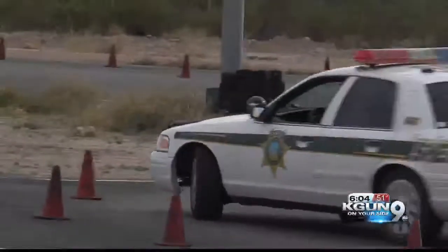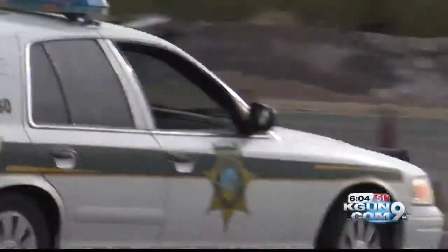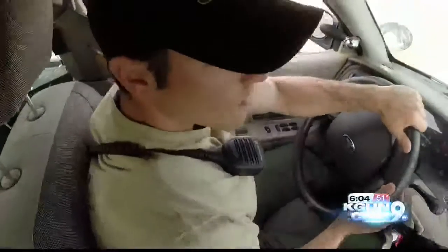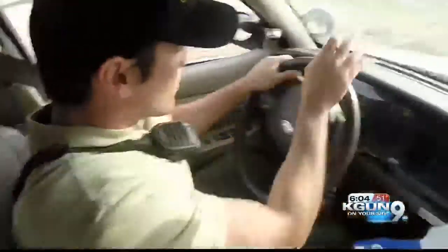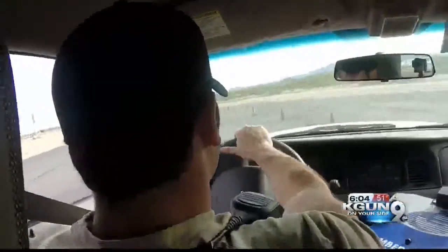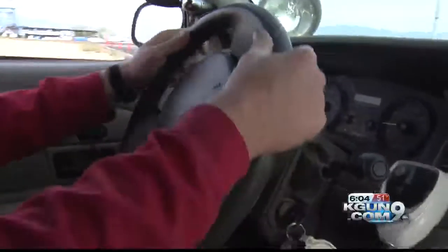Deputy Mo Othick with the Pima County Sheriff's Department has taught new recruits how to drive for 10 years and says it involves learning how to drive both offensively and defensively. We teach them go deep and wide in the turns and also shuffle steering where our hands are at 3 and 9. And then when we come up to a turn like this one right here, we position ourselves deep into the turn and our hands never cross over.